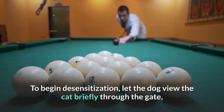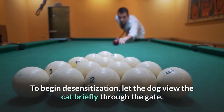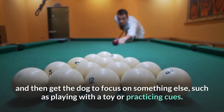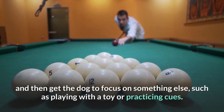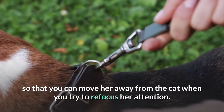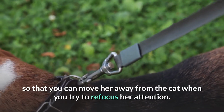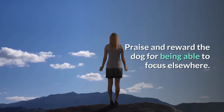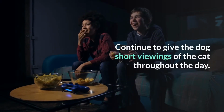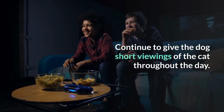To begin desensitization, let the dog view the cat briefly through the gate, and then get the dog to focus on something else, such as playing with a toy or practicing cues. Sometimes it helps to keep the dog on leash so that you can move her away from the cat when you try to refocus her attention. Praise and reward the dog for being able to focus elsewhere. Continue to give the dog short viewings of the cat throughout the day.